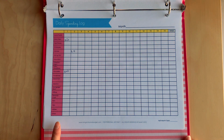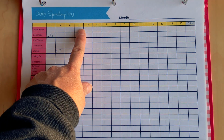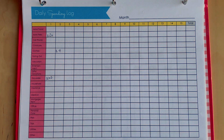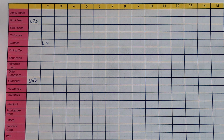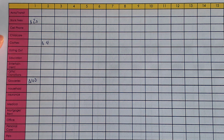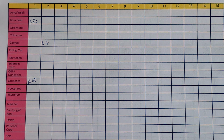And with my spending log, I want to show you that the days of the month are already written down here. This is days 1 to 15. I have another one for 16 to 30. And then I have the other categories already filled in here, like for your car, when you pay for gas, clothes, eating out, groceries. Those are the main expenses that I track.